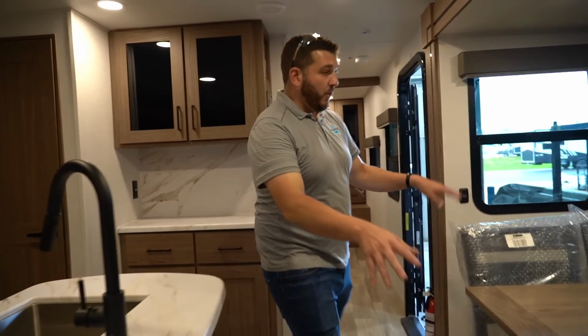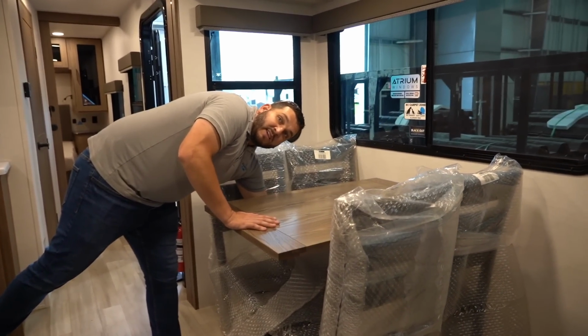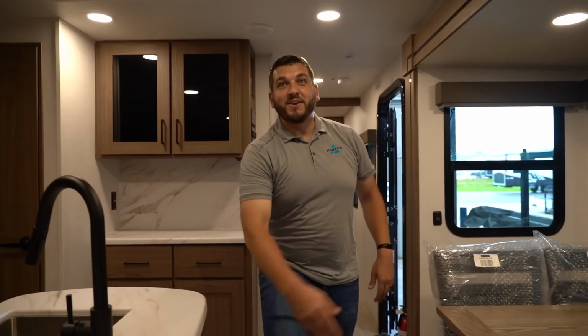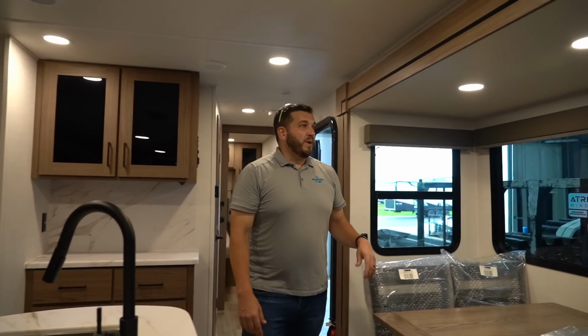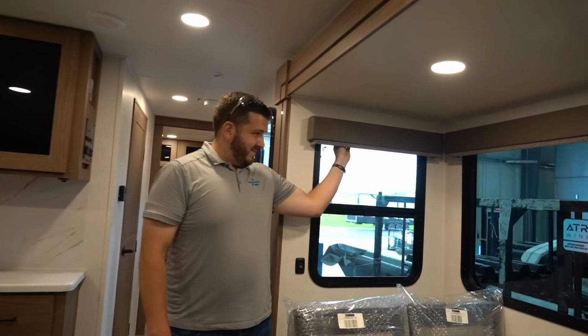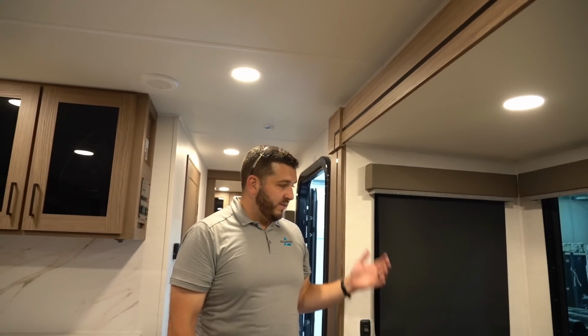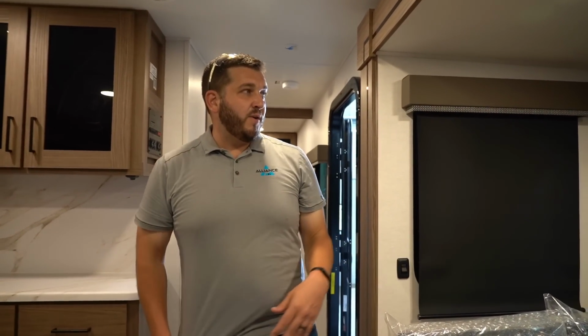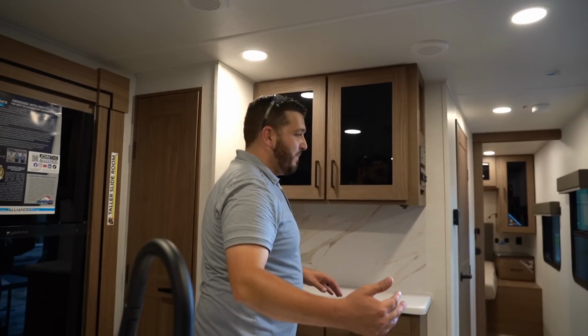We give you a 4-person dinette, right? Great dinette. It is free floating, so you're not going to bang your knee on a big pedestal. We're going to give you night shades, so blackout shades, so you're going to be able to keep the sun out, and unwanted neighbors.